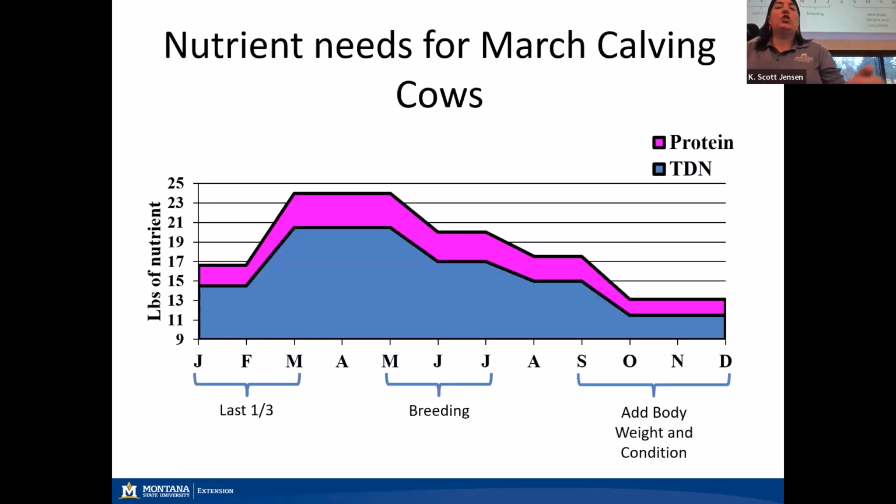So once again, just looking at protein and energy requirements for those March calving cows, right? We're in early January here. So we're starting to get that step up to the last 60 to 90 days pre-calving when her requirements are at her highest. So we're needing to think about those higher priced feeds, those higher quality feeds at this time. Breeding season, we hope we're going to have green grass. Everybody knock on wood and cross our fingers and maybe do a rain dance. But we're looking for things like that. And hopefully we get the green grass to help us meet those requirements of those cows.